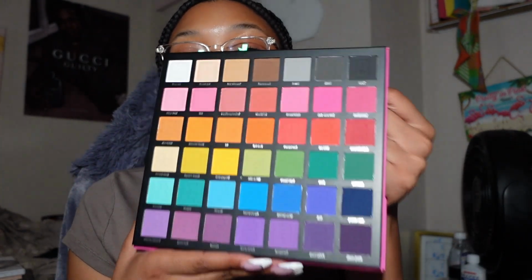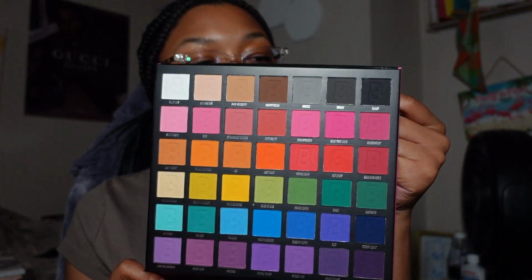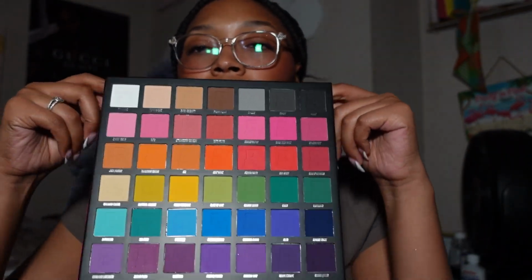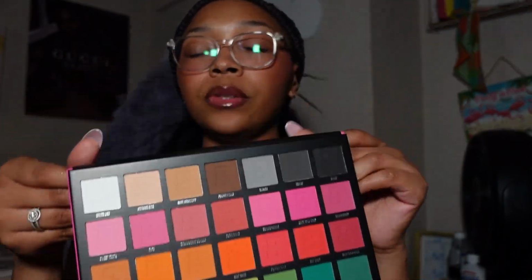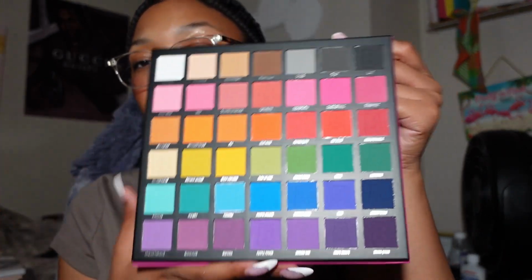This palette is colorful, just your typical rainbow palette. Anybody that likes color, I strongly recommend this palette. Any of the Beauty Bay palettes are going to be really good. This one and the Bright 2.0, you can't go wrong, or even any of the other ones that I'm about to show you. But this, like I said, is all mattes.